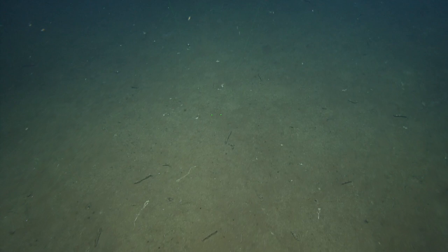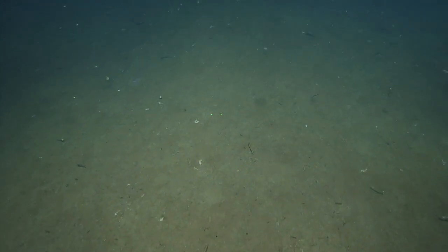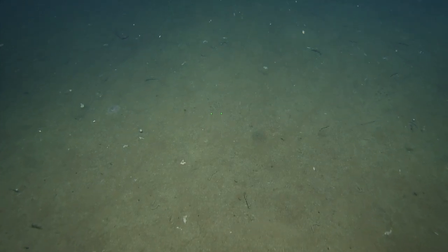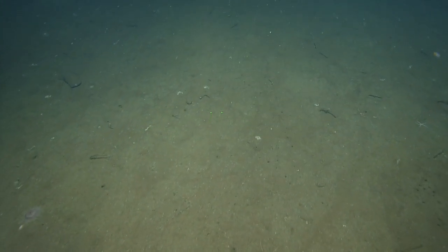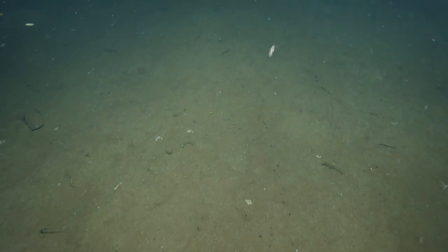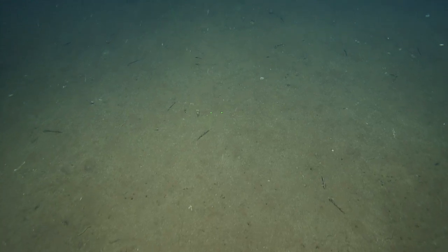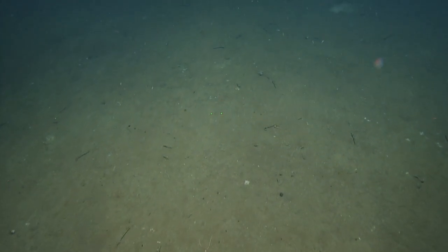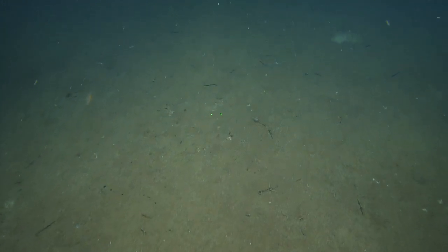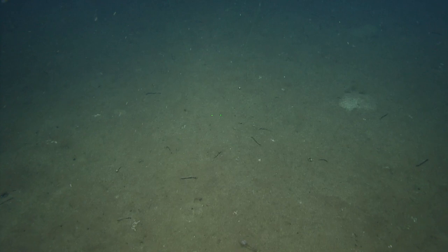So these little holes are like wormholes? Yeah, there's a bunch of critters that make burrows. Mm-hmm. And so, yeah, there's a bunch of different animals that live down in there. Wormholes to another dimension. Yeah, so many wormholes. So there's polychaetes that make these holes. There are the acorn worms. No, not there. The peanut worms make the holes.